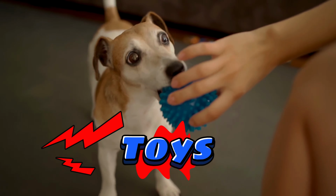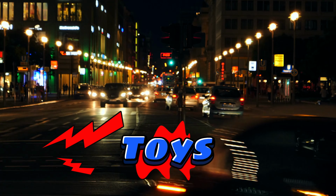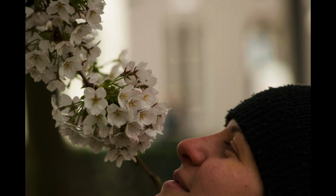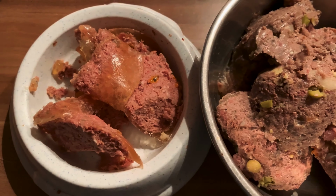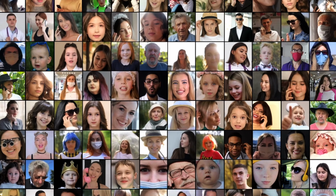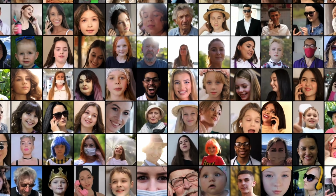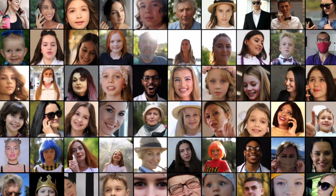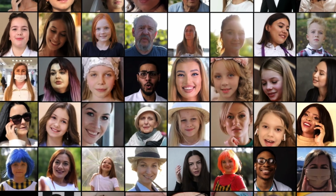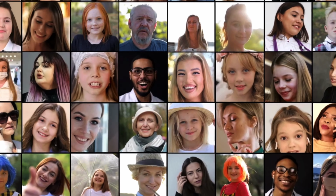A stimulus for a dog can be anything that elicits a response or reaction from the dog's sensory system. This can include sounds, sights, smells, touches, movements, or even changes in the environment. Examples of stimuli for dogs include food, toys, other animals, people, unfamiliar objects, and various environmental cues.